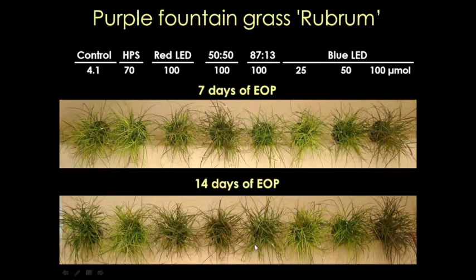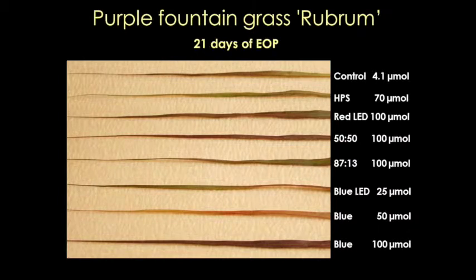14 days later, you can definitely see that 50-50 and 100% blue at a high intensity really got us to have that nice purple foliage. When we take a closer look, you can definitely see this. This is after 21 days. So look at the foliage under 100% blue light at 100 micromoles, how nice and dark it is, and even at 50-50 and at 100% red.